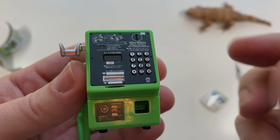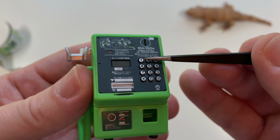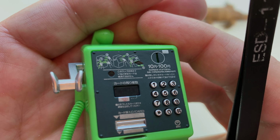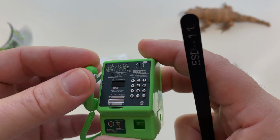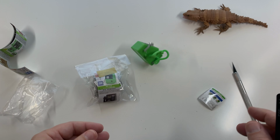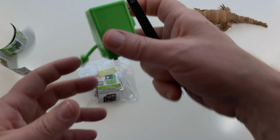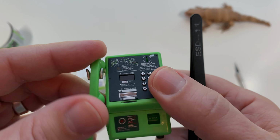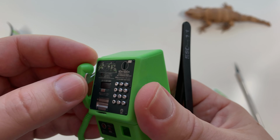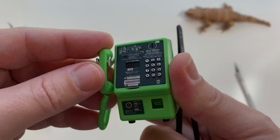But I think these are still in Japan because they do other things. Like I said, I'm not sure what all they do, but maybe they just still have public phones. Maybe people still use them. I'm not sure, but look at the details. Oh my God. These are gonna look perfect in my Tower of Power, my little miniature toys thing.